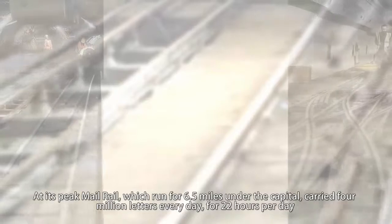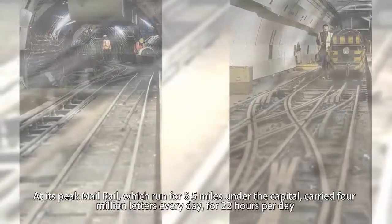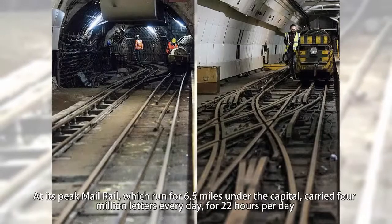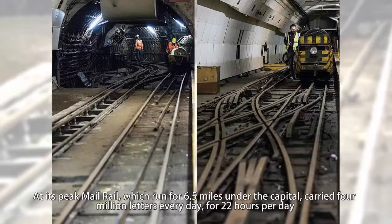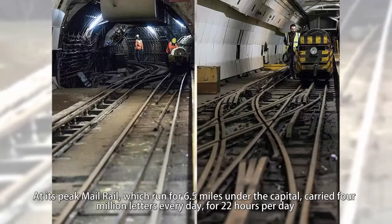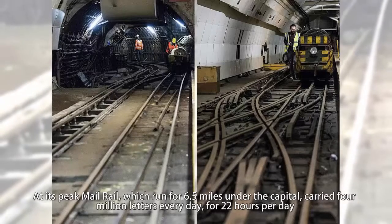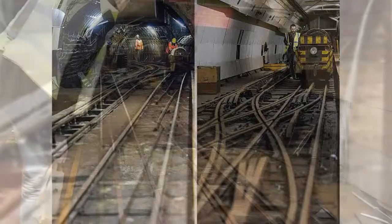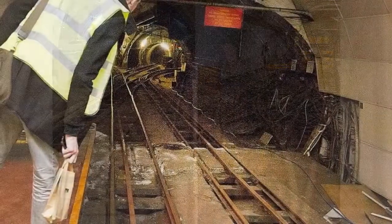Changing technology led to the closure of Mail Rail in 2003. Since then it has been largely frozen in time, with old rotas still hanging on the walls, but soon the general public will get access to this hidden part of London for the first time in its history. Among the supporters of the Postal Museum are Royal Mail, Post Office and the Heritage Lottery Fund.